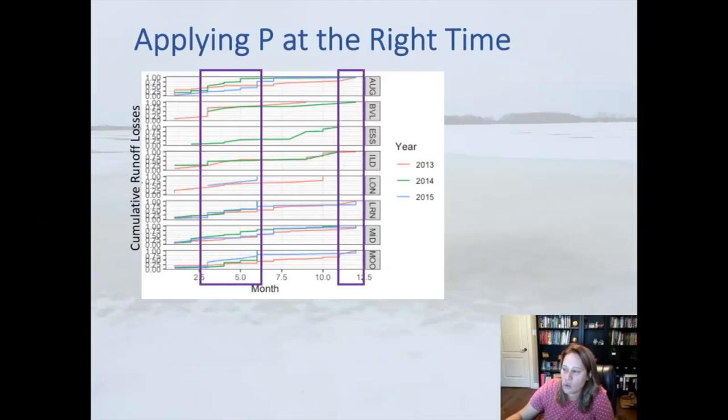And so this is shown for the years 2013, 14, and 15. So this is showing you that you're getting variability because every year is different, but in general, most of our losses are really happening in those spring months. And then we also see that it gets quite dry during the summer. And although you can have some storms that are significant in some years, for the most part, it's really quiet during the growing season. And so then it gets wet again in the fall.